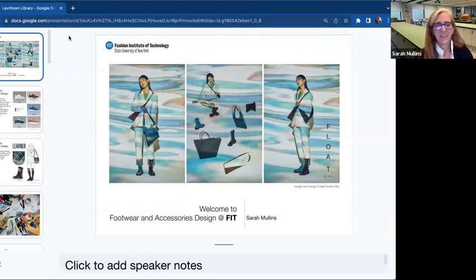So as I said, we're called the Footwear and Accessory Design Department at FIT, and we are a major that you can choose, and we offer 2 degrees, which I'll get into a little bit later as we talk. This is student work that I'm showing you. All the images are student work in this presentation. So this was a student's senior thesis. And she made all the product, and she also styled the photos.